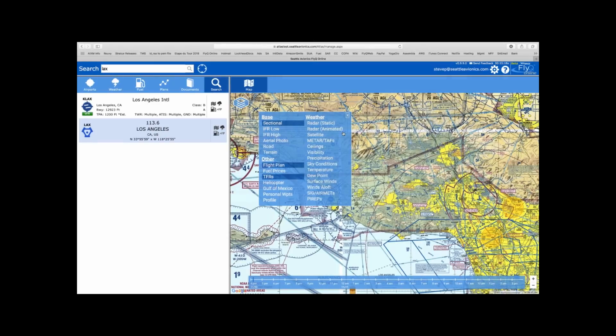So I'm going to kind of jump into the presentation here kind of in the middle, and I want to show you what it's like to take a look at a couple of aspects of FlyQ Online. The weather, which is incredible. We call it four-dimensional weather. You'll see why in a second. And how you can take those flight plans and export them into other applications. So, FlyQ Online. You can also look at radar. We now have animated radar on here as well as static radar.